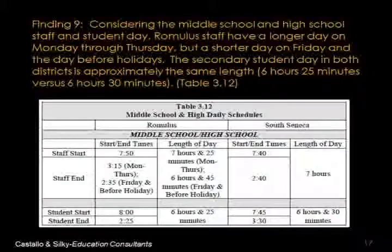But we don't see this as a major obstacle at all. In fact, the work day for staff and the student day are much more similar in the two districts at the middle school and the high school level than they are at the elementary. We don't see this as a major issue at all.